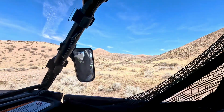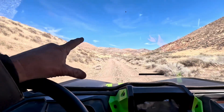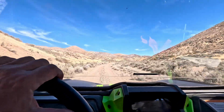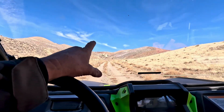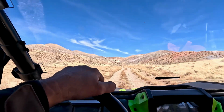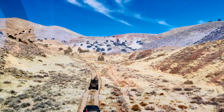I can see the mine. It's up on the ridge up there. We're going to head up this canyon. I'm thinking that's it up in here. So we made some pretty good time on that graded road, driving 50 miles an hour the whole way. You never know what you're going to find up here. Obviously that's the mine, tucked away in this canyon. It was one of the highest yield mines in Nevada.